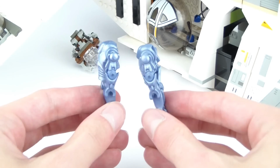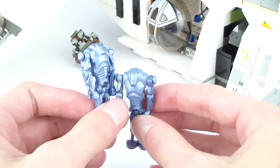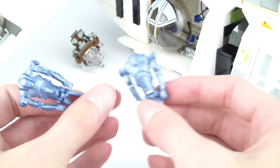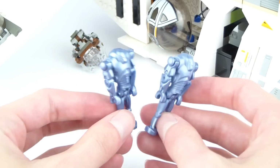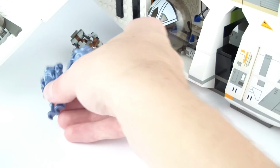And what's nice about them being blue is that in the movie when you see them they are actually blue, which makes so much more sense. I never understood why they changed back to gray, which makes them so much more boring, I guess. So yeah, that's really cool.